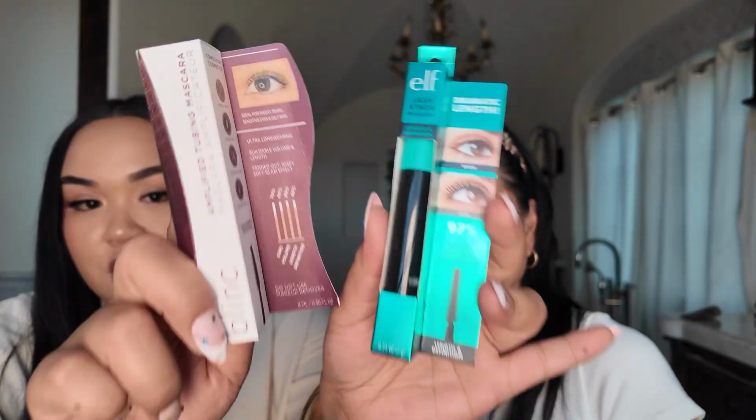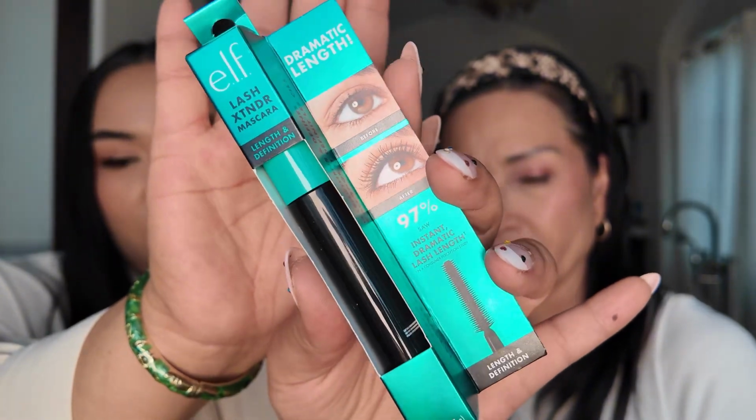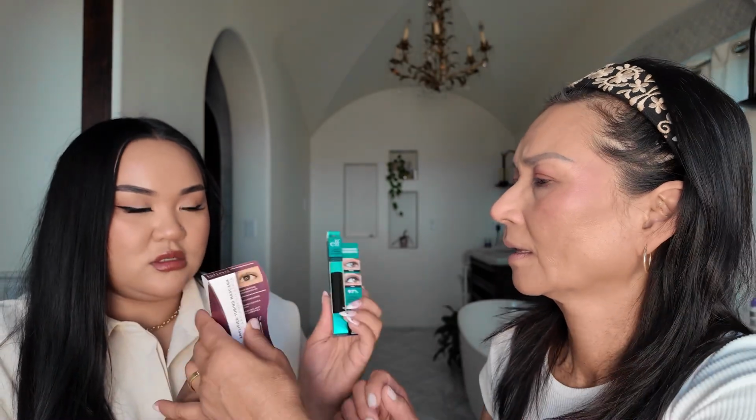So between the BoxyCharm and the Glam Bag, we have 2 mascaras to choose from. I have e.l.f. Cosmetics Lash Extender Mascara, and this is the Blink Amplified Tubing Mascara. I'll let you choose which one you want to use. Amplify. Amplify? Because my lashes are thin.